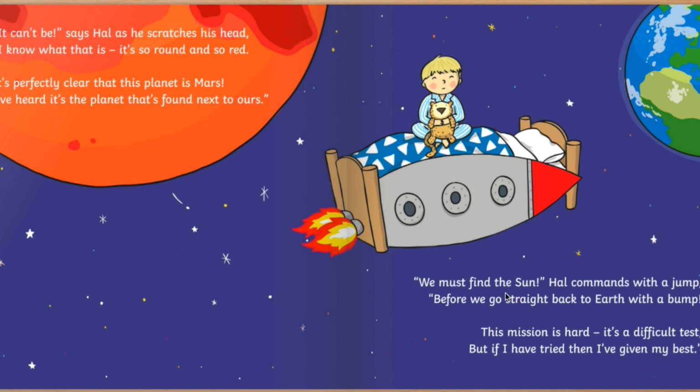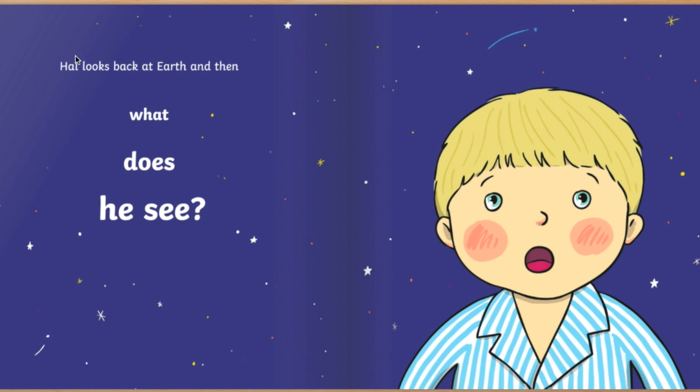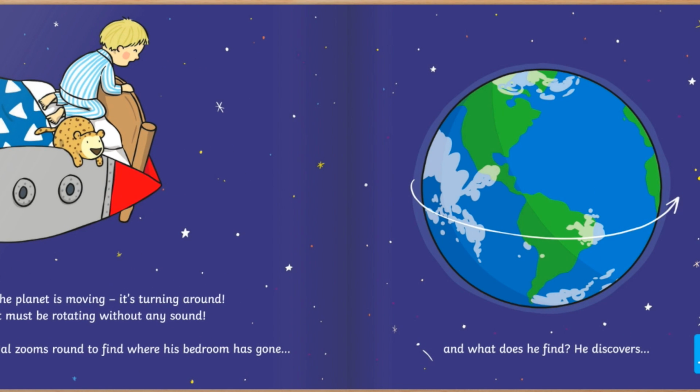That's the next planet. We must find the sun, Hal commands with a jump, before we go straight back to Earth with a bump. This mission is hard. It's a difficult test. But if I've tried, then I've given my best. Hal looks back at Earth, and then what does he see? He looks pretty shocked. The planet is moving. It's turning around. It must be rotating without any sound.